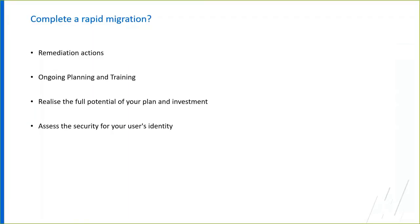When we ask the question, have you asked your partner, have you discussed securing your applications and your user identity? Often, sadly, the answer is no. The next couple of slides will discuss security for Office 365 for documents and the user's identity at a high level. If you'd like any more info on these topics, feel free to ask some more questions.